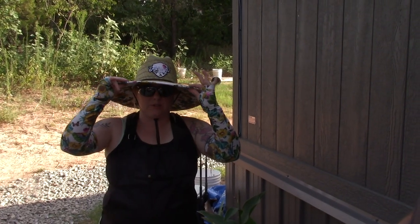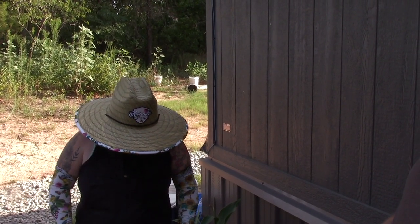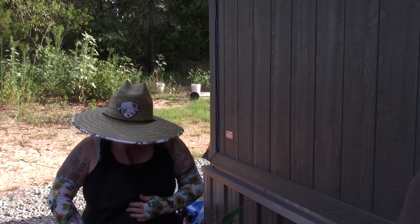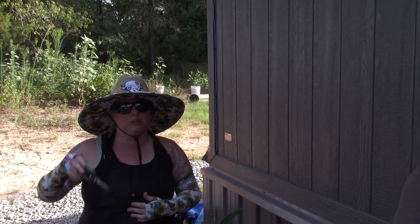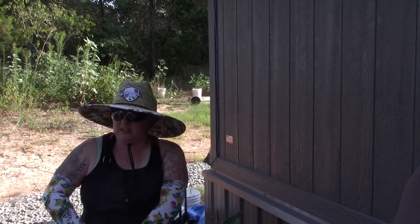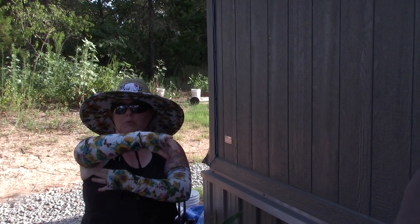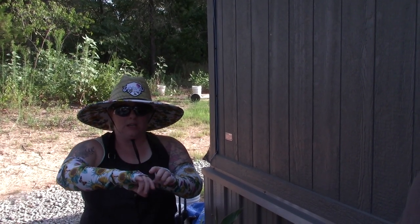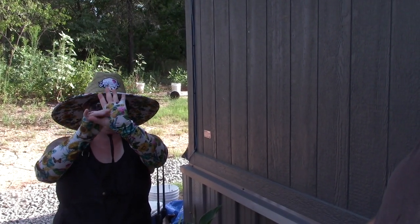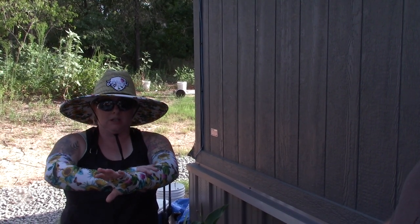Well, I have a nice big straw hat. Got this thrifty apron. It's got multiple pockets. It's even got this pocket more reinforced to put like your clippers and stuff in. And then these sleeves help protect you when you're working in the garden. It has 50 SPF and little sleeves for your thumbs. And it also keeps the sun off of you.